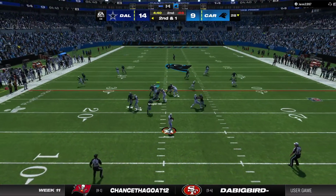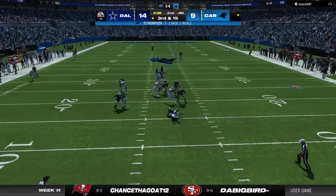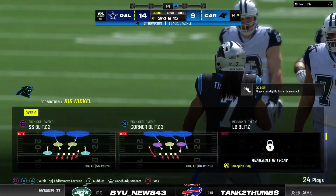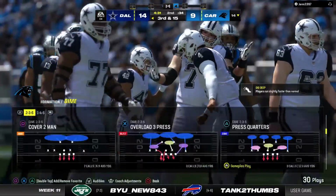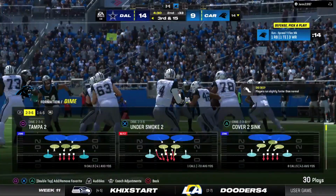Second down, Prescott. Pressure comes in. He's brought down. It's a Panther sack. Shaq Towson. What a play by him. That's going to go as a loss of 13.